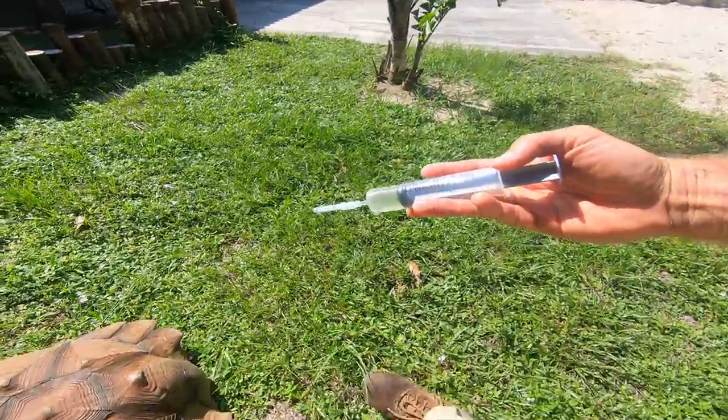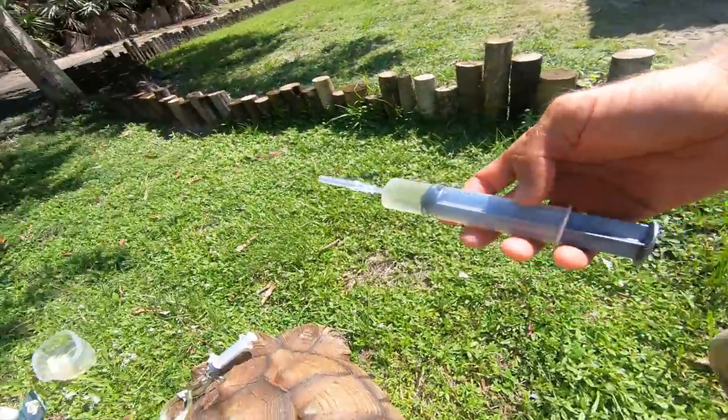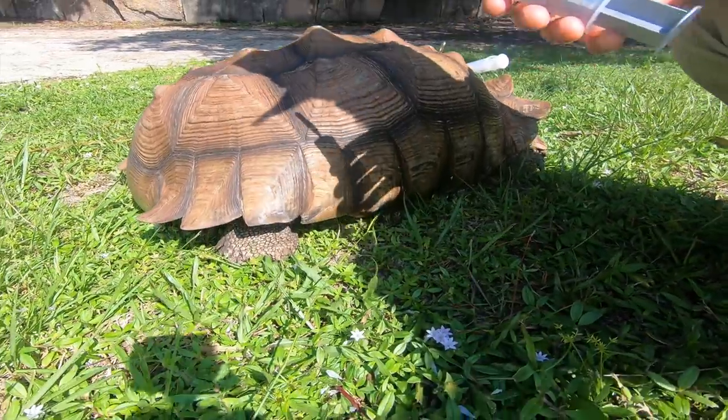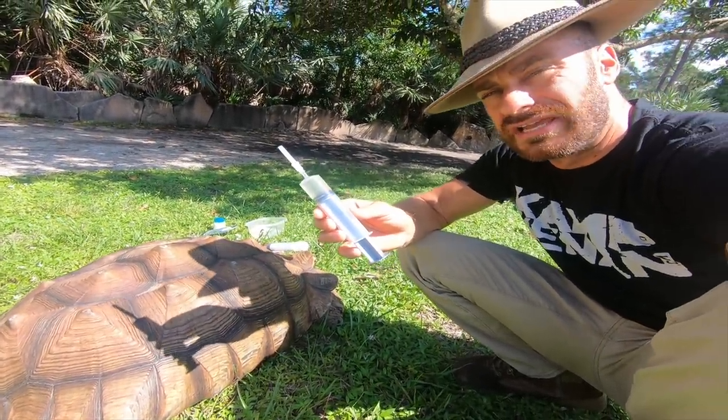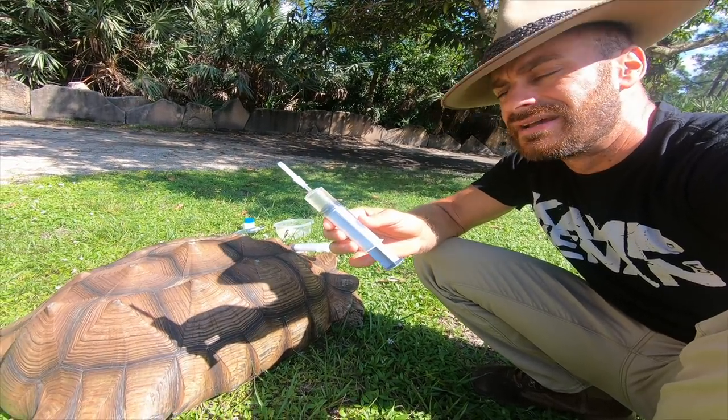And I'm going to try and do this, folks. The cool thing about this particular drug, it's called ceftazidime. You can give it every 72 hours. You can give it intramuscularly. You can give it subcutaneously.